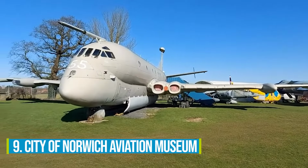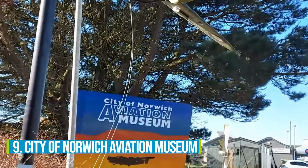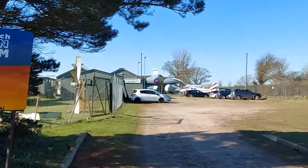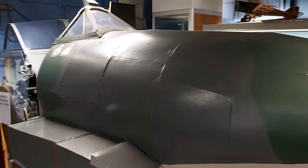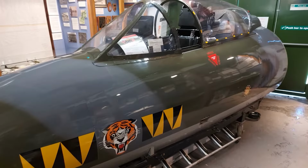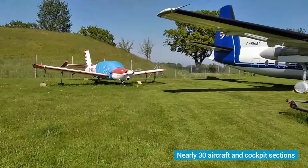Number 9. City of Norwich Aviation Museum. Ready to embark on an extraordinary journey through aviation history? Look no further than the City of Norwich Aviation Museum. This precious gem, run by passionate volunteers, is a haven for aviation enthusiasts. Stroll through their outdoor displays, which boast an impressive collection of nearly 30 aircraft and cockpit sections.